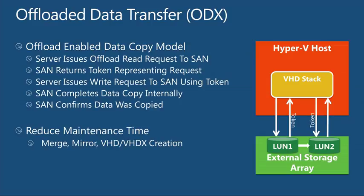With ODX, what happens instead is we just hand tokens back and forward. So rather than giving the SAN the data we want to move, hand feeding it, we just give it a token that says, hey, move this data there. Perform this operation. And there are actually two ways that we've integrated this into Hyper-V.